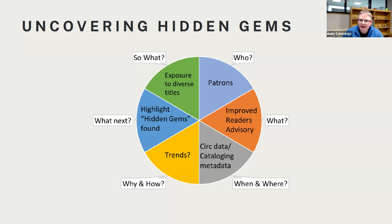And I called this one highlighting hidden gems, because maybe what you noticed is that a lot of the lower circulating items happen to be diverse in nature. So they're not necessarily sought out, but if you create a display around those, you may then be exposing your community to titles that they may not have sought out, but are these award-winning, wonderful books. So that so what moment is that you're exposing these diverse titles to your community. All right. I hope that makes sense to everyone. Yeah, so you're basically breaking these down into the different types of story points if you think about crafting a story. All right.